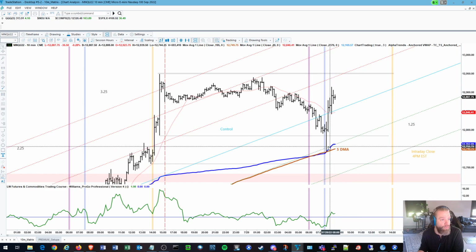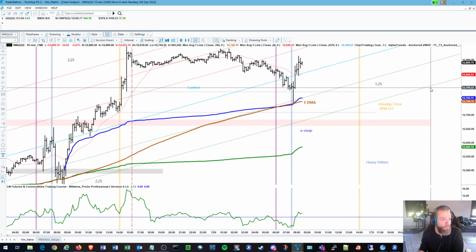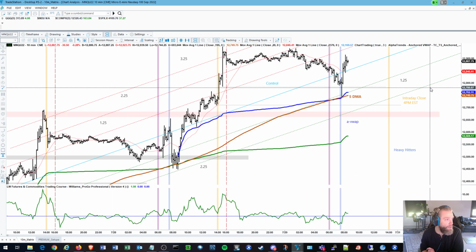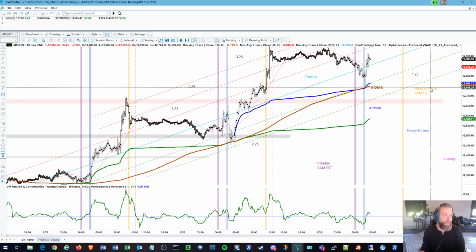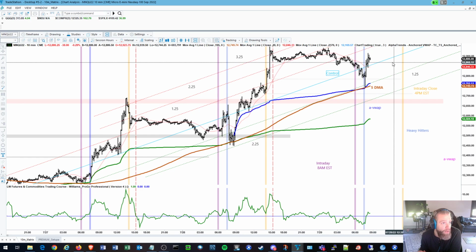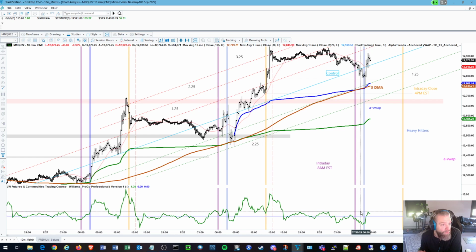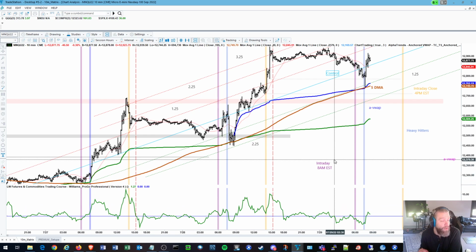So that looked, 1.25, 5 DMA and the volume weighted average price from this pivot down here. Same story as it was yesterday. So we're up above control price, and that bodes well for buyers. But are we getting a little bit of an early morning divergence here to work with? I'm really cautious as a buyer on that 2-hour chart, near that 2.25.